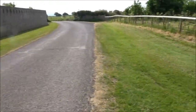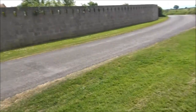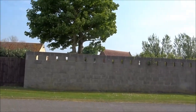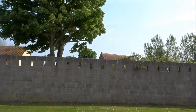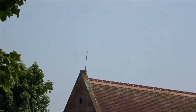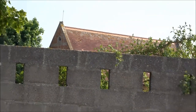In fact, I can see the top of it now. I think you'd probably have to get permission. There you can see the roof. It's got a little cross on the top, I think. Little crosses on the top, let's see. There and over there as well. And that is an old chapel, that is.